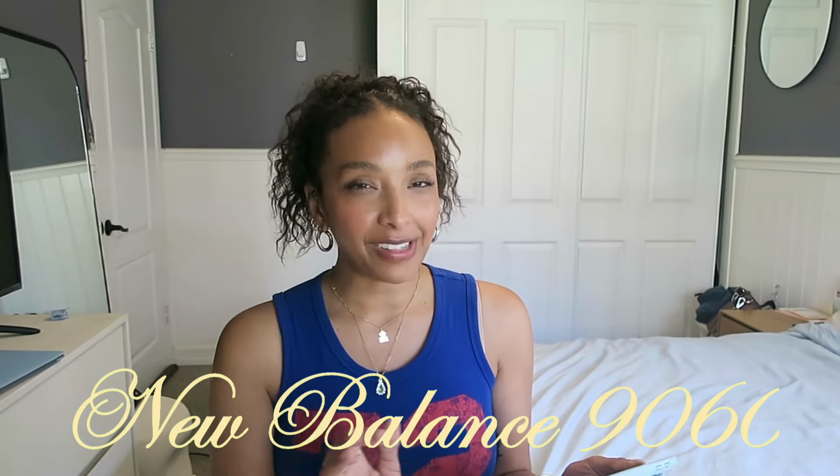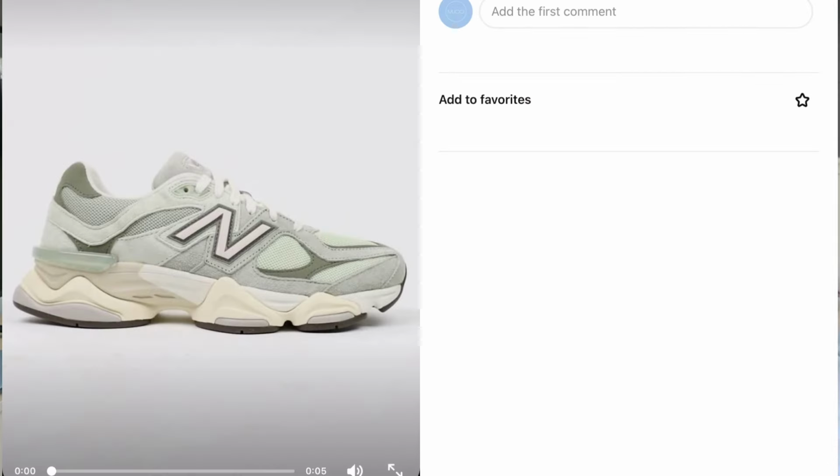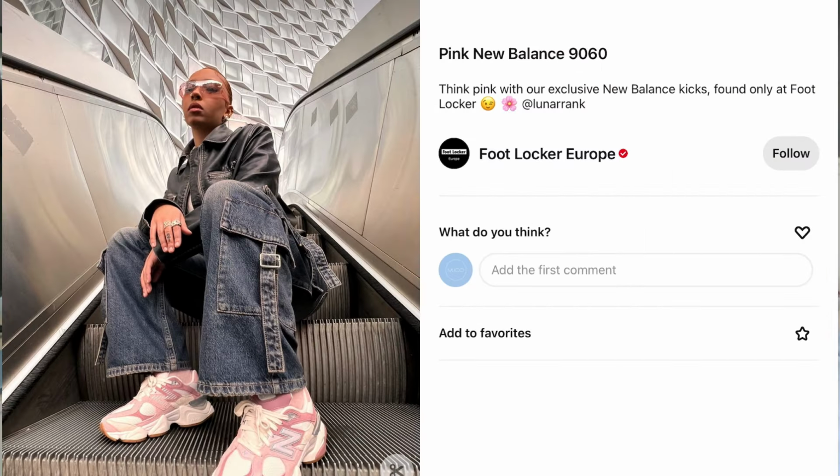Another popular one, New Balance. They look very similar to the ones that I was talking about, but they have more of a Yeezy type bottom, if that makes sense, and maybe more thoughtful colorways. This is pretty cool, this color. Here's a pink, but yeah, pretty chunky. If I had to choose between the two to add to my closet, it would definitely be the Asics, because I don't have any Asics.